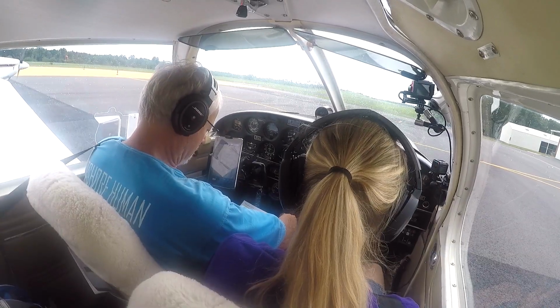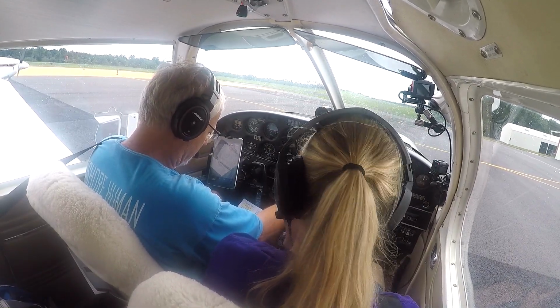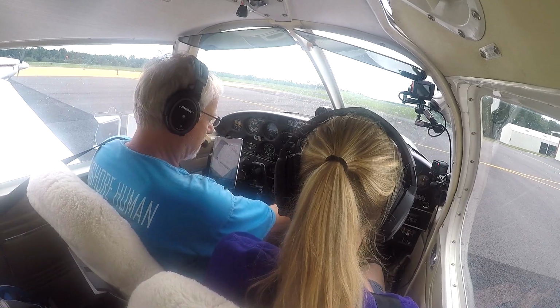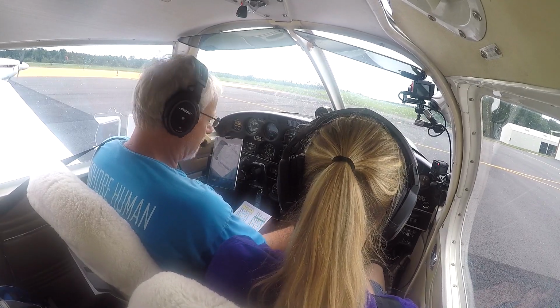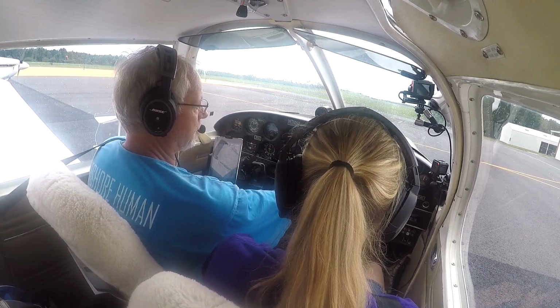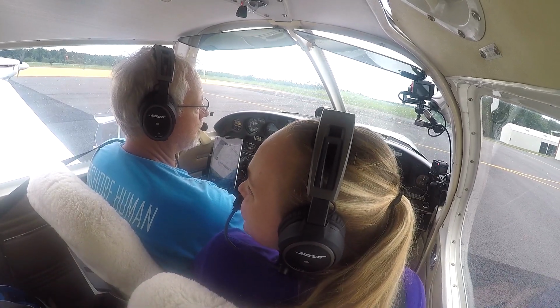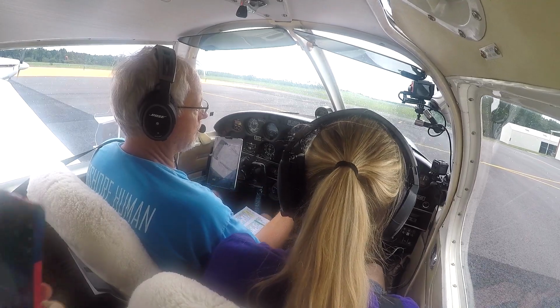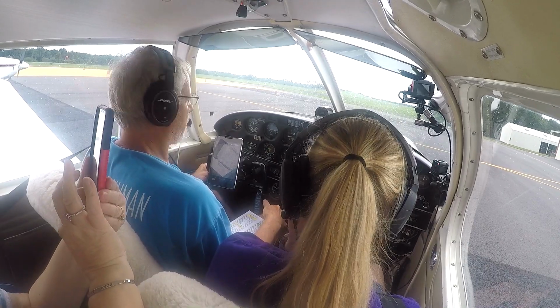Okay, and while the avionics are booting up, idle us back here just a little bit. Off with the fuel pump. Lean this mixture out just a little. And let me enter here. Alright, I'm going to... Ashburn traffic, Cherokee 4 Foxtrot Lima, radio check.